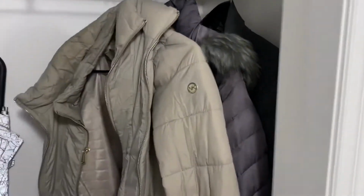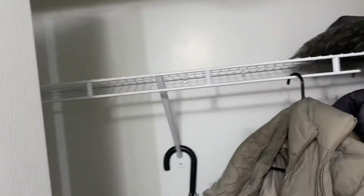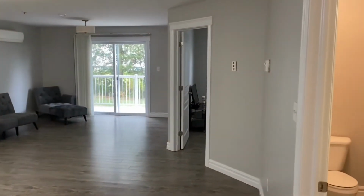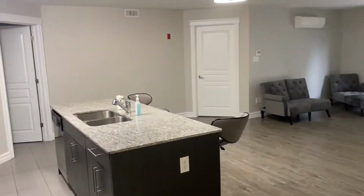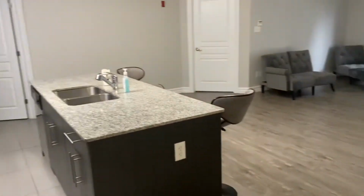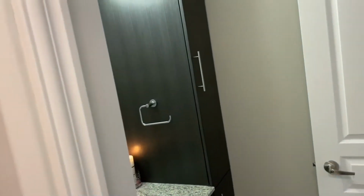This is where I keep all my winter jackets and boots. And look at all that space, you guys. Oh man. So when I finally get all everything that I need, all my paintings on the walls and everything, we're gonna do another video. I promise you.